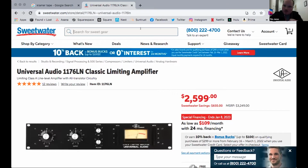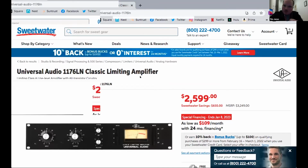Hopefully you guys can see that. Zoom is telling me participants can now see my screen. Hopefully you're able to see it. Let's see, can you demonstrate how to use one of these plugins?